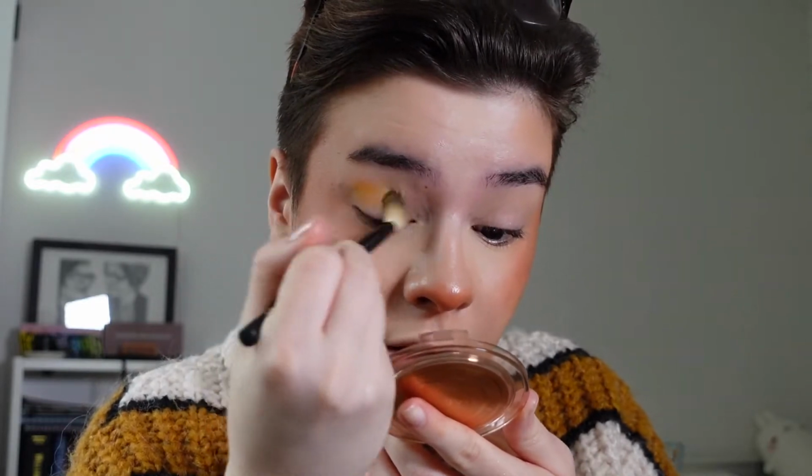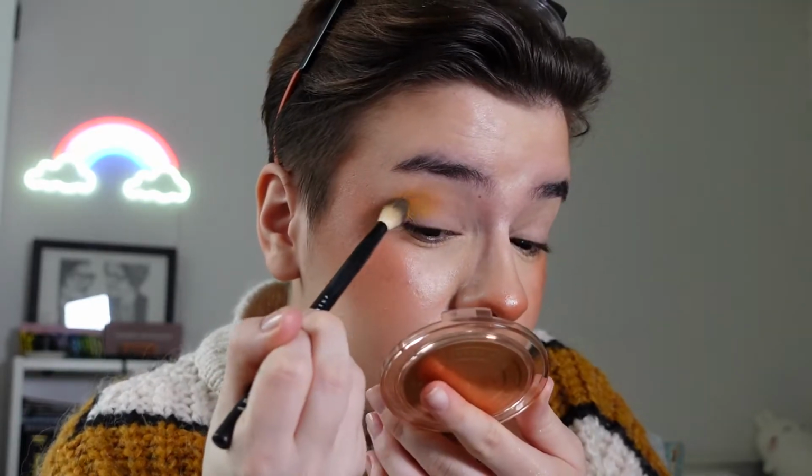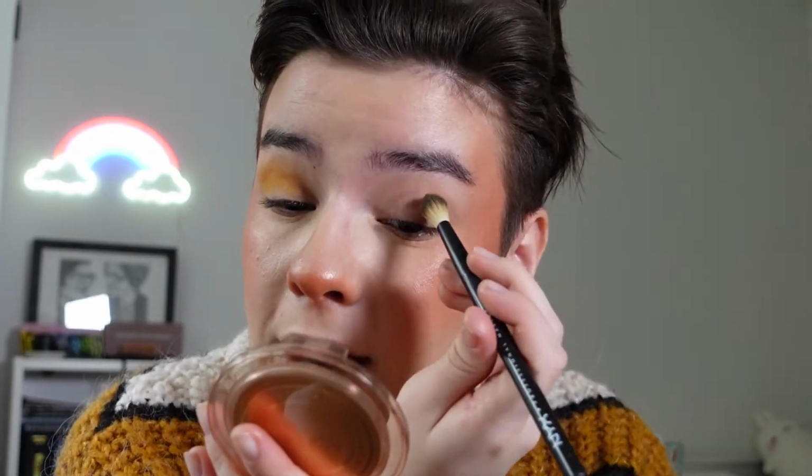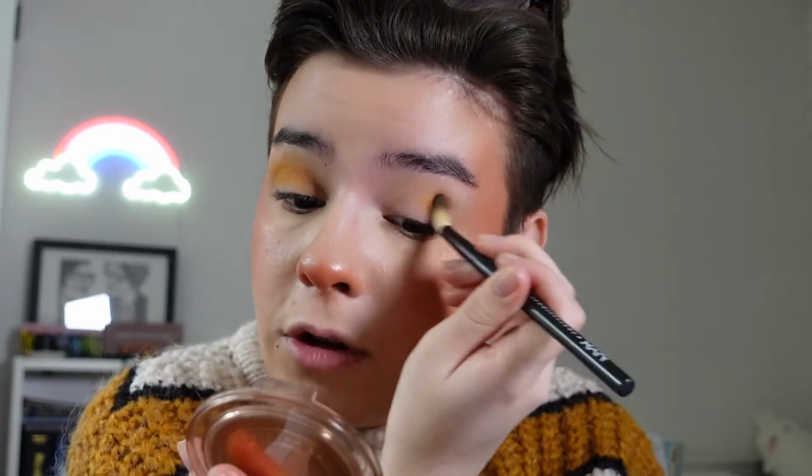I did tap my brush in a couple of times and there is, I don't know if you can see that, there's a lot of powder kick up with this one. So I'm just gonna whack that in my crease. Very pigmented right off the bat. There is quite a lot of kick up in the pan, which I don't mind.